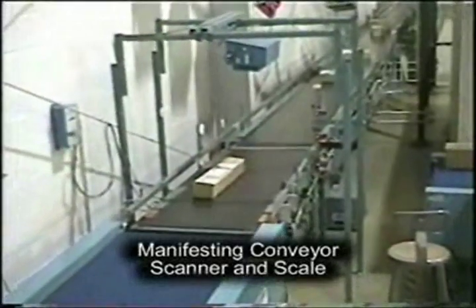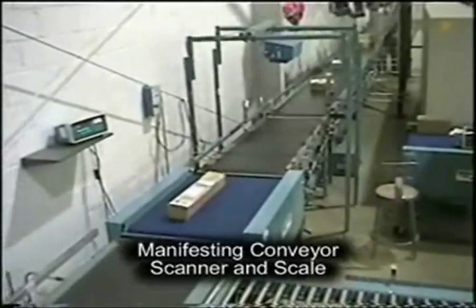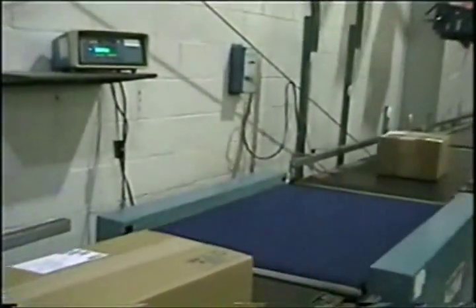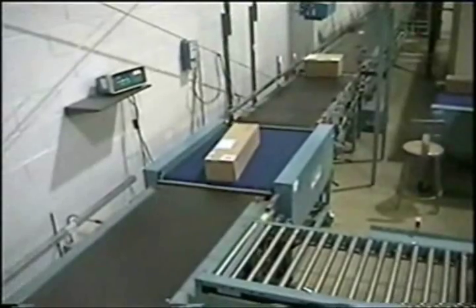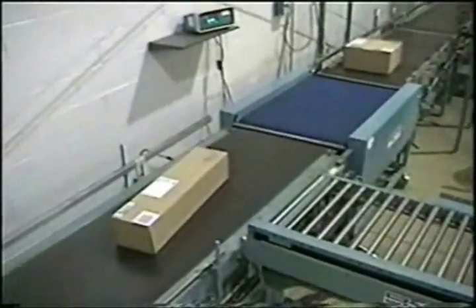The completed order moves along the shipping belt to the scanner and scale. The scanner sends the carton barcode number to the system. The carton then moves to the inline scale and is weighed. The weight is transmitted to the system and the information sent to the carrier's server. The carrier activates the tracking number and assigns charges to the package, which gets transmitted back to the system.